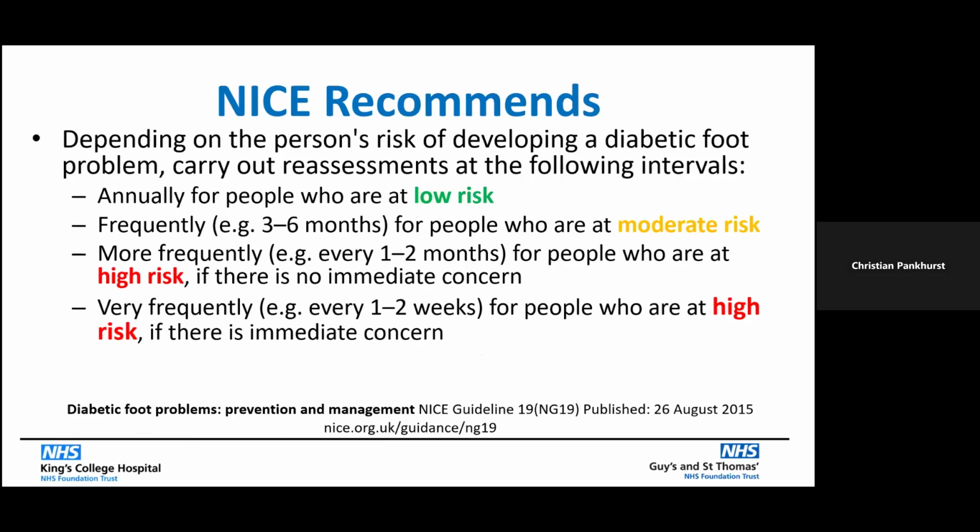NICE recommendations depend on the level of risk that an individual has. It's recommended that those who are at low risk have an annual foot screening, and this should occur more frequently if someone's at moderate risk, and more frequently again for those at high risk.